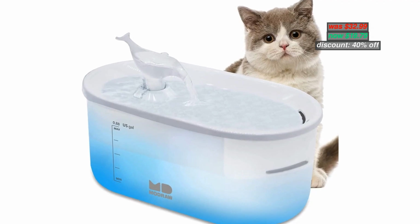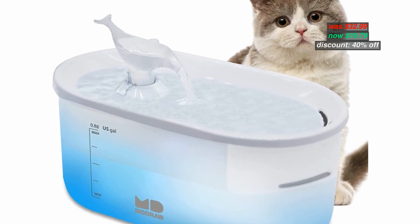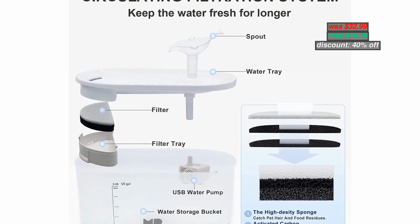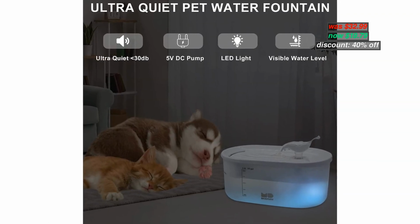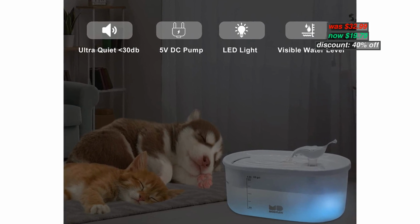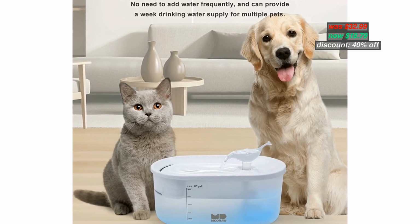Number 11. MODRAW Cat Water Fountain Dog Water Bowl Dispenser with LED Light. The cat fountain is made of environmentally friendly PP material, which is durable, BPA-free, hygienic, and easy to clean. Sponge, activated carbon, and ion exchange resin form triple filtration to remove odor, filter impurities, soften the tap water, and provide fresh and clean drinks.